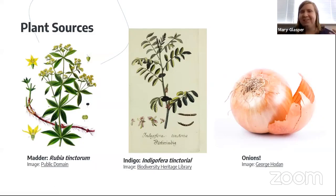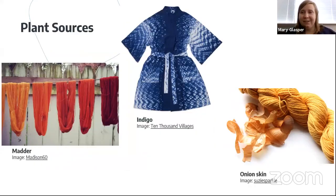Obviously, jeans now are made from synthetic indigo, but you can still buy natural indigo dyed textiles, mostly from smaller places like Maiwa, for example. You can buy indigo textiles from them, or you can dye your own. And then I included this one in here, onion skins, which is super fun and something I've been playing around with. Here's an example of what that looks like.